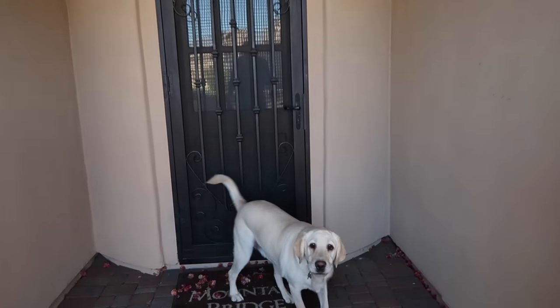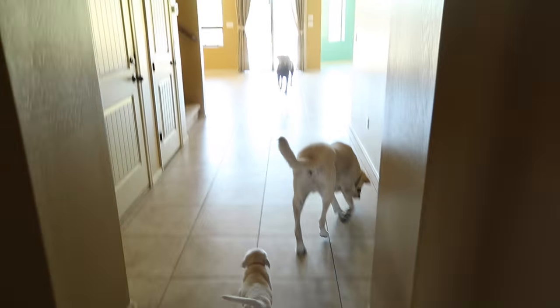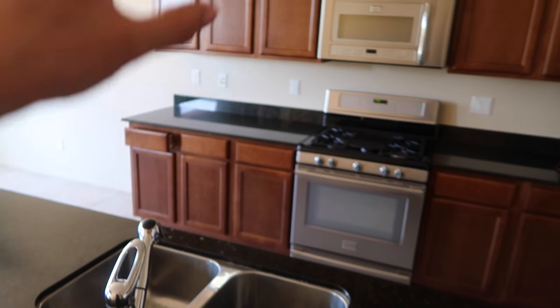So here's the front entryway. Let's open her up. And here we are. Going on, Daisy. This is it, guys. There's no furniture in here right now, so it's like super loud when I talk. But this is the kitchen right here. They got like fridge, all the stuff came with it. Fridge, microwave, oven. I already put my speaker over here.